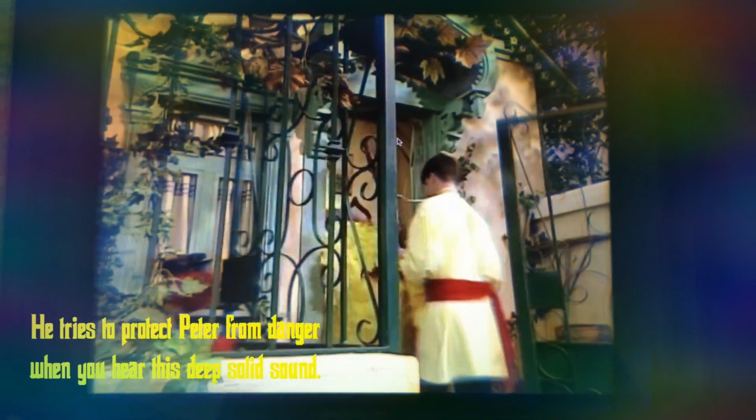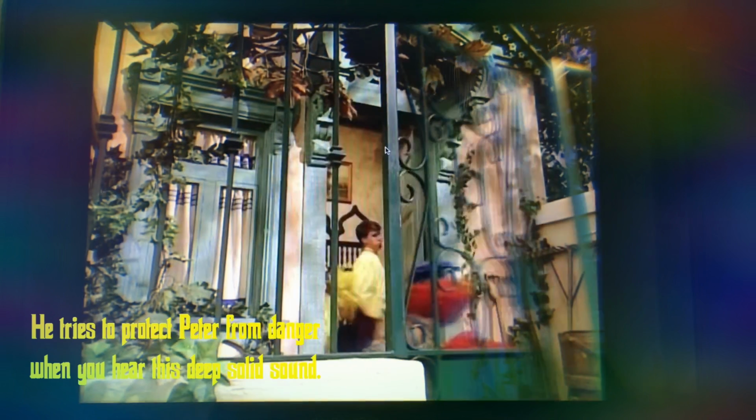Good going. That music represents Peter's grandfather, played by Big Bird. When you hear the deep and solid sound of the bassoon, you can imagine that grandfather is trying to protect Peter from danger.